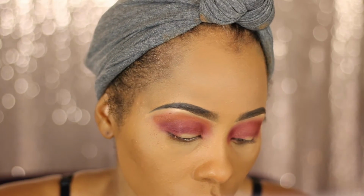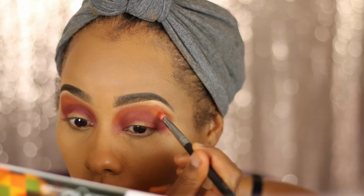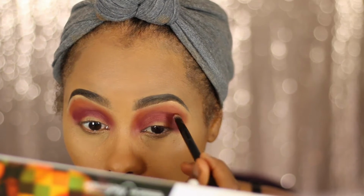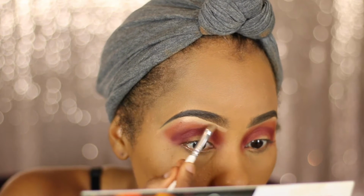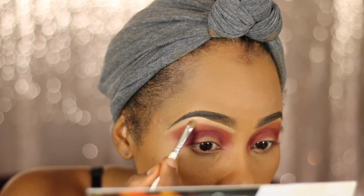Doing the same thing on the other eye just to soften it up. And again, I'm going back into my previous color, which was Glory. Sometimes when you're blending colors, you'll lose color, so you have to go back into the previous color. And here I'm adding some concealer to my brow bone just to clean up my brows.